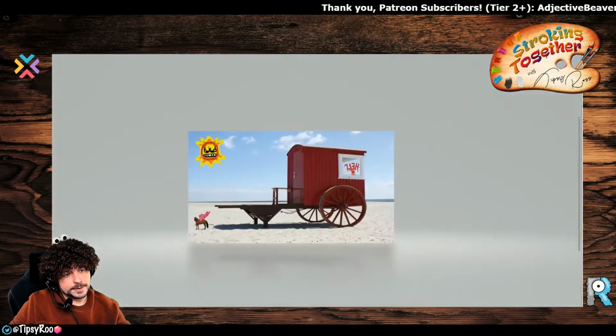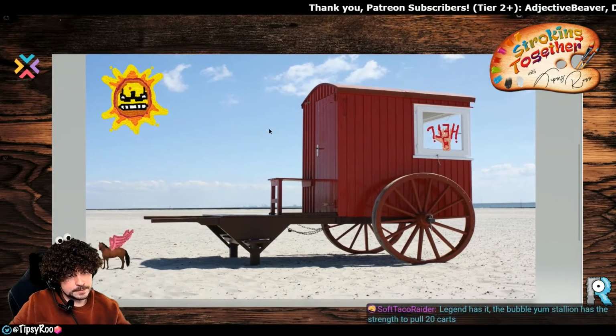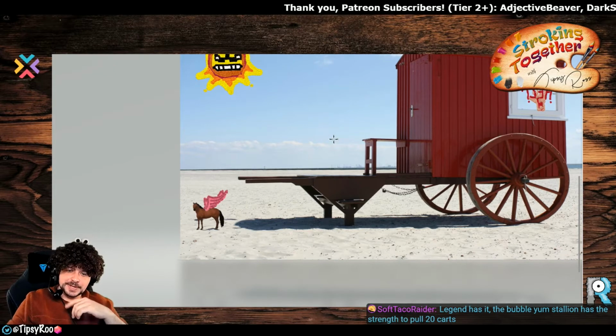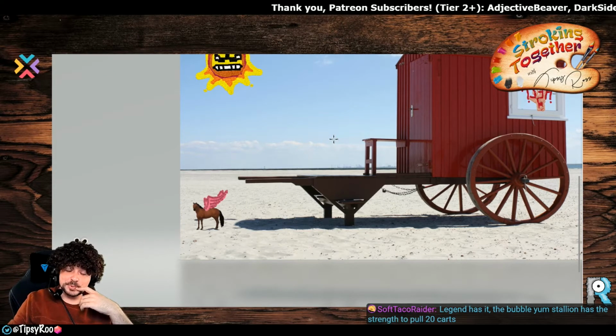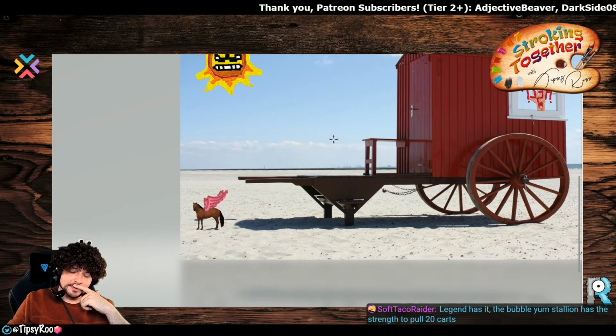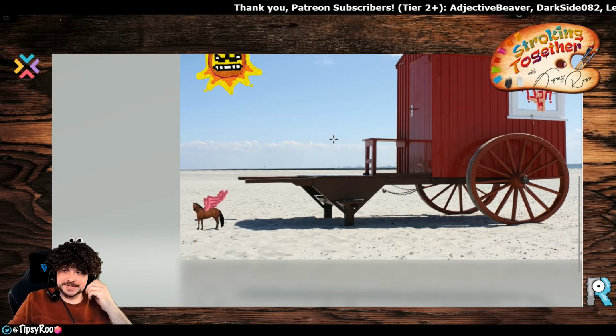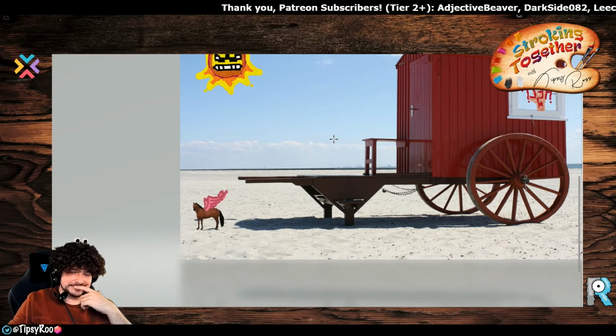What that's gonna read or not, but we know what it is. There we go. Legend has it the Bubblegum Stallion has the strength to pull 20 carts. The problem is no one's ever seen him. We can't even see him right now. He's in the painting, but is he really?